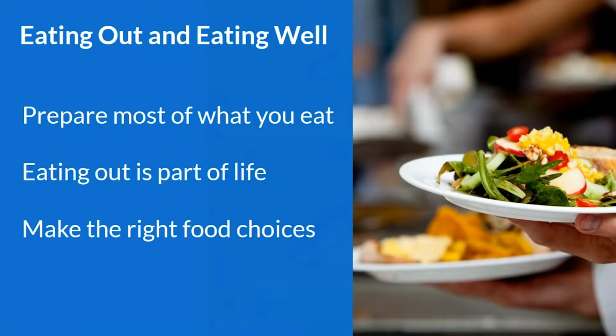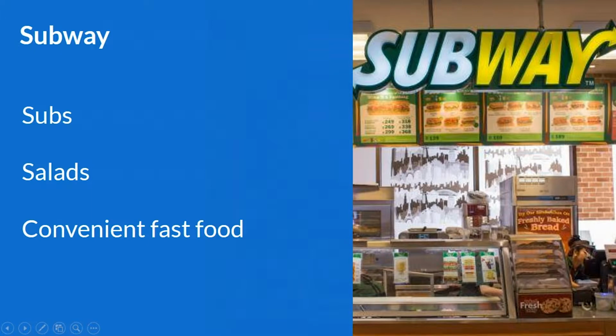So as I've mentioned several times, you only succeed with regards to taking control of your health and your weight if most of what you eat is prepared by yourself. However, eating out is part of life. Everybody eats out either at fast food restaurants, takeout restaurants, or sit down restaurants. It's an important part of your working and social life. But it's possible to eat out and eat well if you make the right food choices. So let's talk about how you can eat out and eat well at Subway.